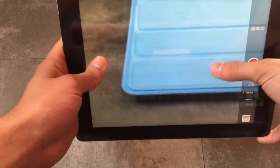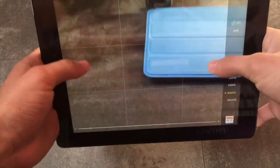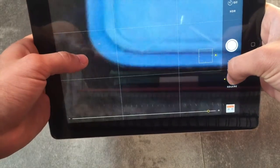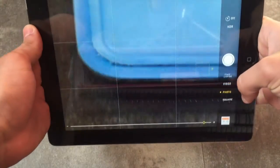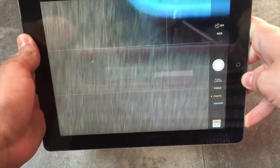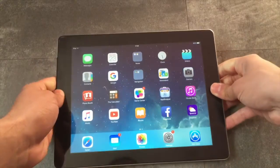And even a video is zooming out and in. Let's go on photo. Let's go ahead and zoom in. And sometimes when I go out, I still use my iPad 3, and sometimes I take photos. Go back.